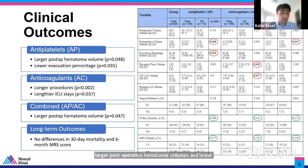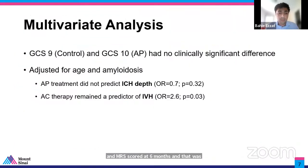Anticoagulant group had longer procedure times as well as lengthier ICU stays. Upon combining these two groups, the only variable that was significantly different was larger postoperative hematoma volumes. And these are all procedural variables. So we also looked at long-term outcomes in terms of the 30-day mortality and mRS score at 6 months. And that was not significant between any of the groups.